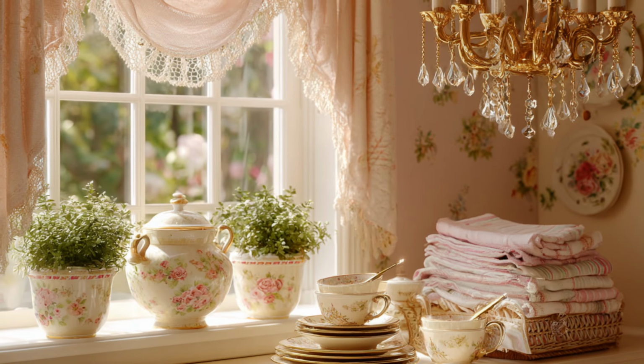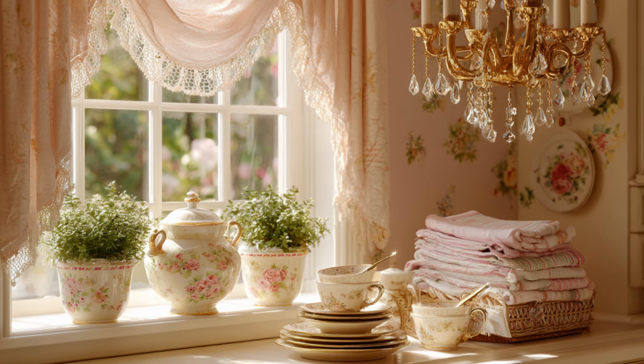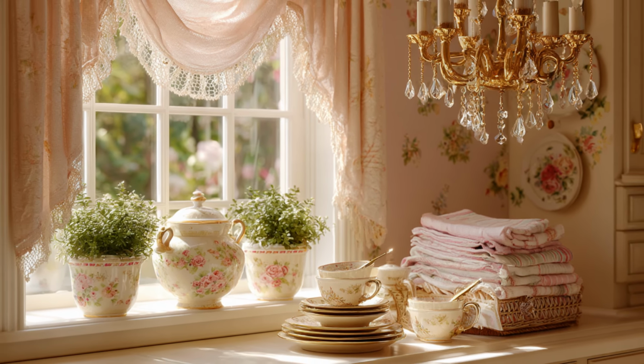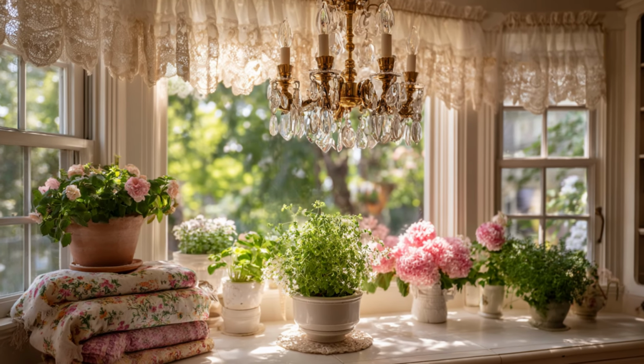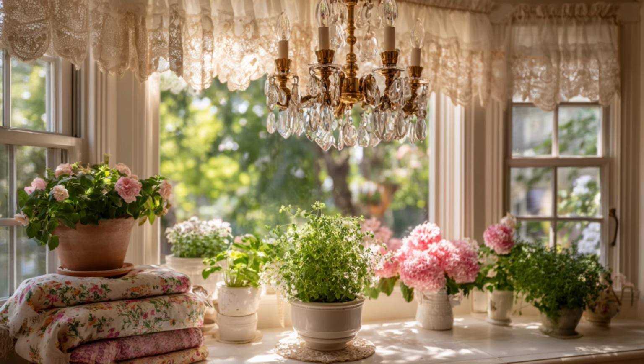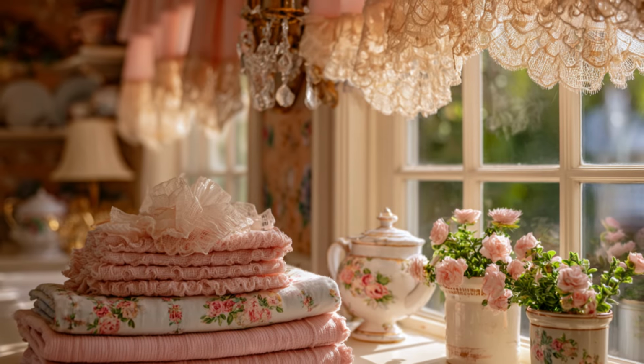Finish the space with gentle lighting, a small chandelier with crystals, a lace-covered window letting in golden sunlight, and dainty dish towels hanging from the oven. The scent of dried lavender or fresh herbs in ceramic pots completes the story. Your cottage kitchen should feel like a warm embrace, inviting you to bake, sip tea, and stay a while.